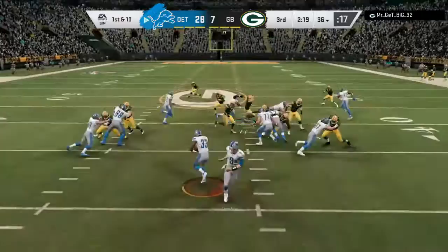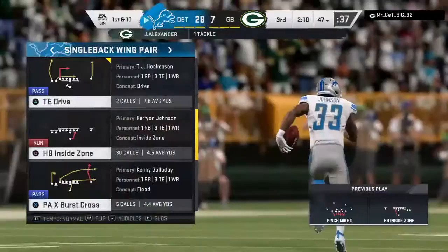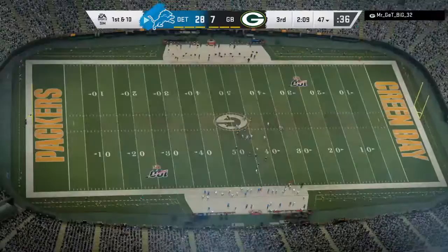Now a 10th carry for Johnson. And an alley to run. And he slips up past the 45 before being tackled. 11 yards there and a Lion first down. Now this is an example of breaking down a defense because on a lot of these runs, he's getting past the point of attack. And guess what he's doing? Forcing the secondary guys to have to make a lot of tackles.